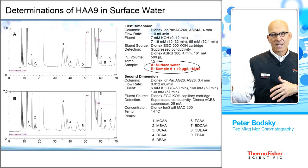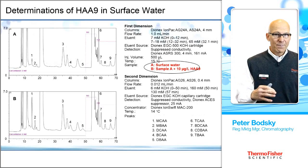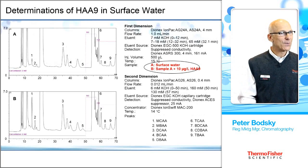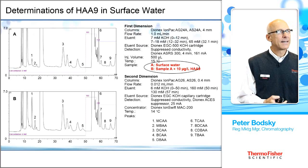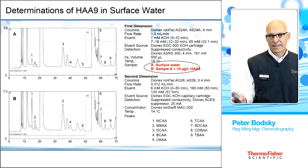Now the run times for the HAA analysis are going to be long, which in some cases might be a detriment, but since the system is fully automated, you can actually run the HAA samples overnight or in an unattended operation, which makes it ideal for unattended analysis.